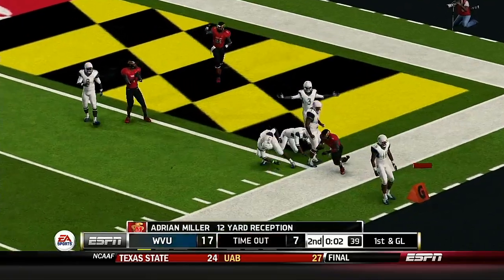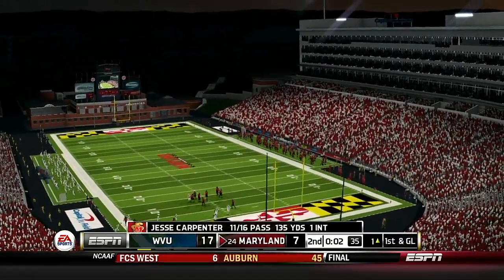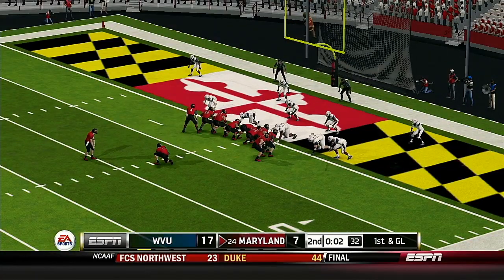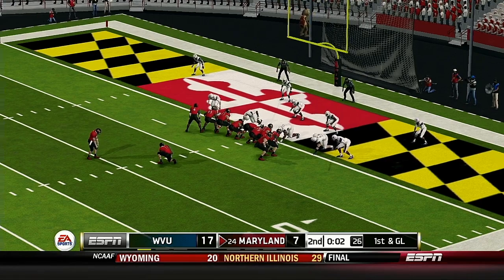And that sets them up with a first and goal. I like it. They're not afraid to try this defense over the middle. The quarterback saw man coverage and gave his receiver a chance to make a play. They picked up the first down. I wouldn't be surprised to see them come back to that play.